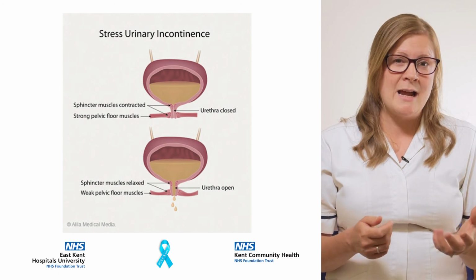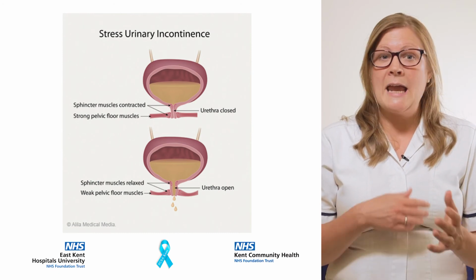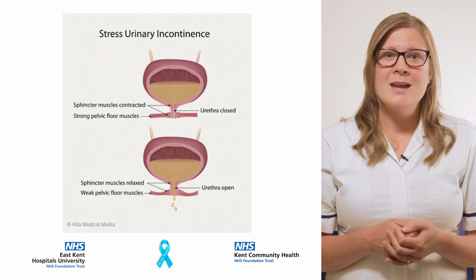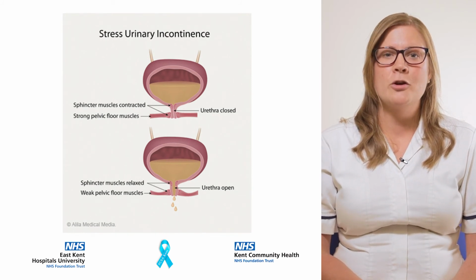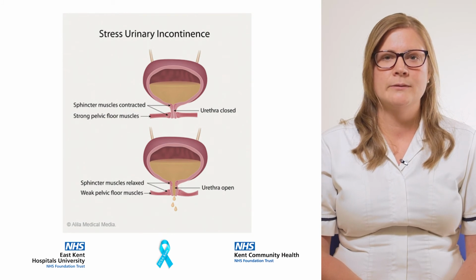Or when bending down to tie your shoelaces, getting in and out of the car. If you can get into the habit of practicing this now, prior to the surgery, you'll remember to do it afterwards as well.